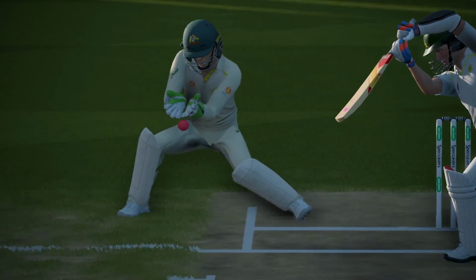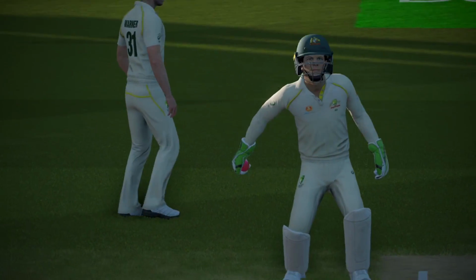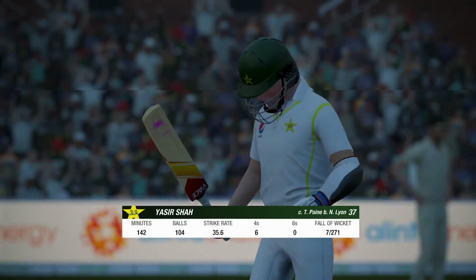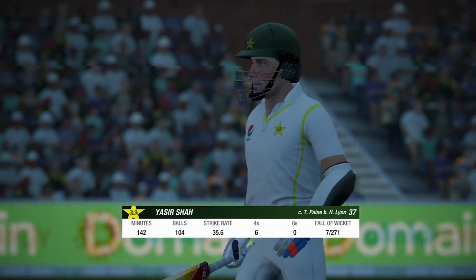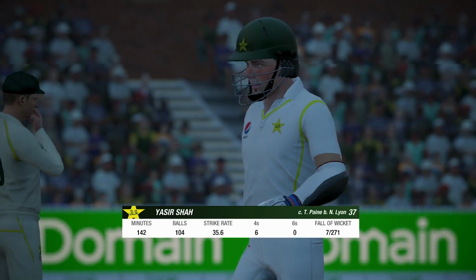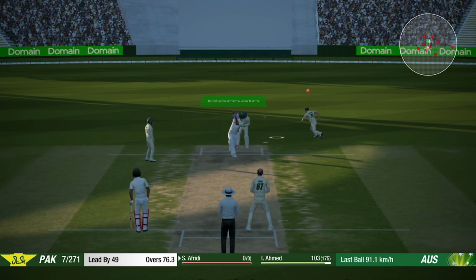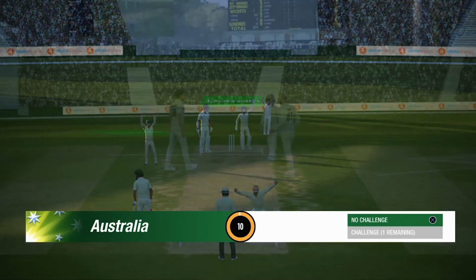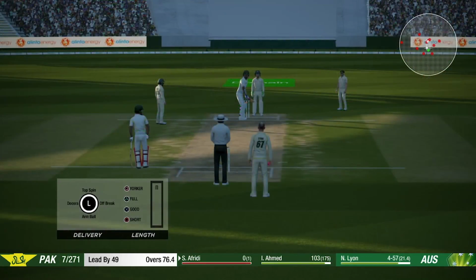They were looking for that, Australia. Maybe that was a 100-run partnership, I don't even know. Yasir Shah hadn't really made too many runs. He only made 37. So you feel like Iftikhar would have made a further 60-odd to get that 100-run partnership, and it's now a review. Not out, says the umpire.